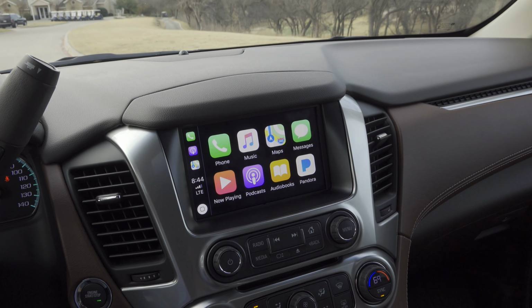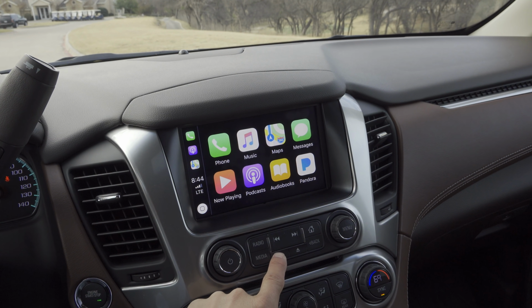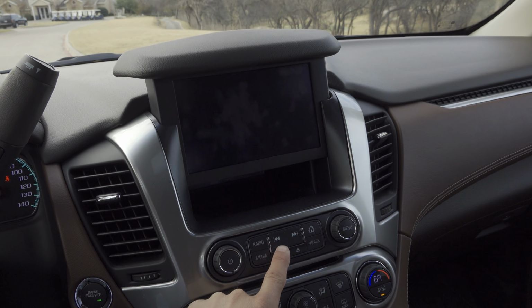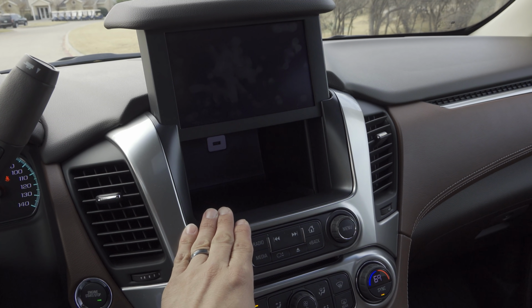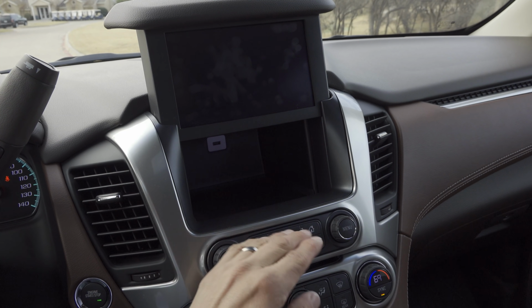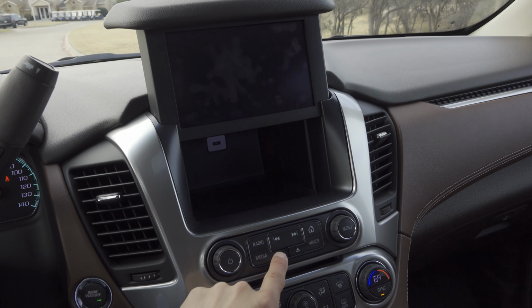The touchscreen infotainment system in the dashboard supports Apple CarPlay and Android Auto. This is General Motors' latest software version. As we've seen in a few other Chevy products, the screen raises up out of the position at the press of this button. Then we have a large storage compartment right behind the screen. There's also a USB port back there, so if you want to plug your media player in and leave it in the dashboard, you can do that as well.